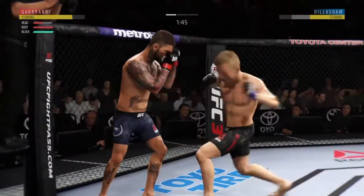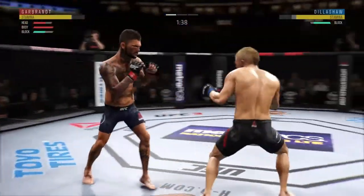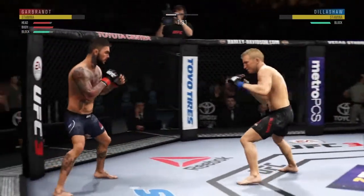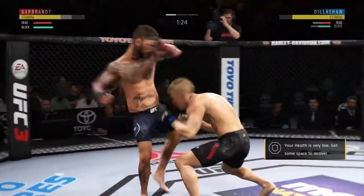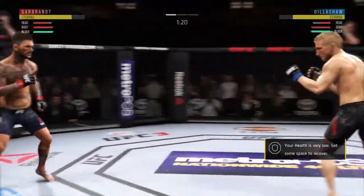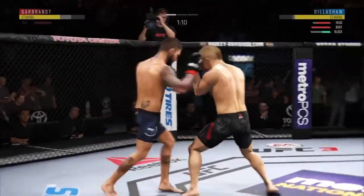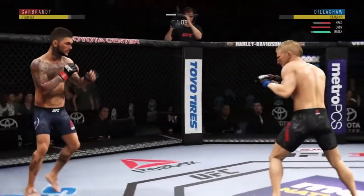Straight right hand, no good. How about that shin? Oh, significant strike attempt there, but a huge block. Whoa! Oh! This could be it right here. Oh, he might be out. Back to the jab now, no good. Blocking all the shots coming towards his head.